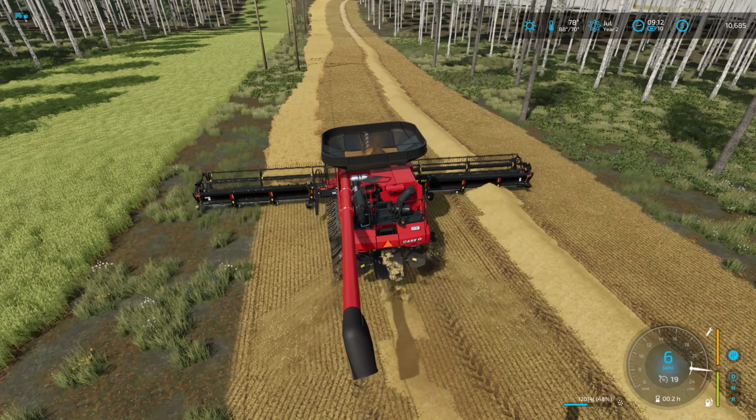Well, harvest is done for the month of July. I mean, that's really not a bad size field. We did get almost 16,000 liters off it. And having an extra long pipe is coming in handy. That looks like a lot of grain coming out at once, but it's not unloading as fast as it looks.